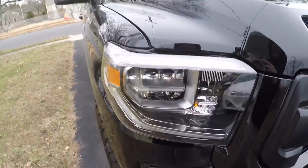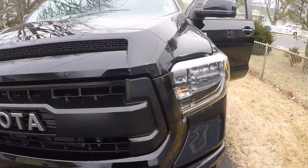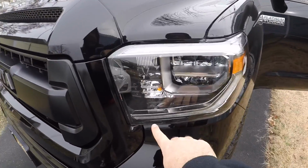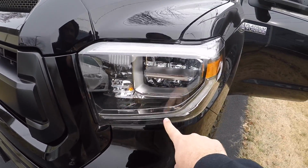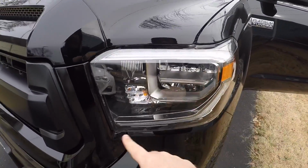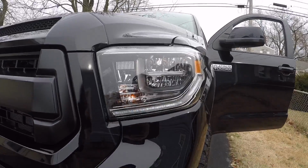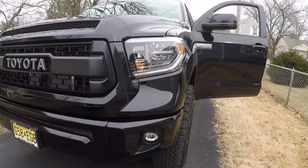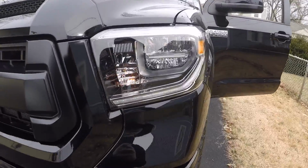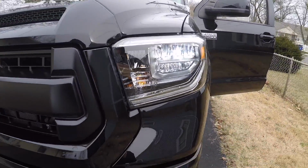Probably kind of tough to see on camera, but there we have the daytime running lights on. So what used to be in the Platinum was you'd get the little strip here, that was the daytime running light, but here it is the whole surround. Try to give you a better angle, see, that might be the best one. I don't know how the camera will pick it up, but they're definitely on. They look good. So now we will try the headlight, and there you go, there's what the headlights look like.